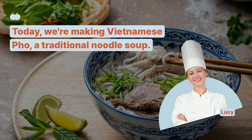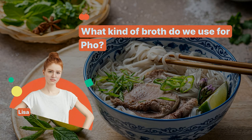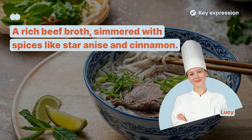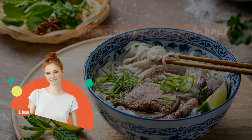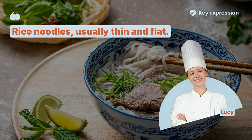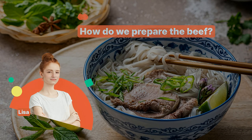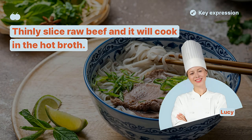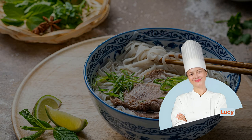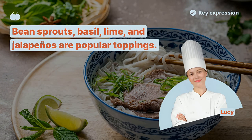Today, we're making Vietnamese pho, a traditional noodle soup. What kind of broth do we use for pho? A rich beef broth, simmered with spices like star anise and cinnamon. What type of noodles are in pho? Rice noodles, usually thin and flat. How do we prepare the beef? Thinly slice raw beef and it will cook in the hot broth. What other ingredients are added to the soup? Bean sprouts, basil, lime, and jalapenos are popular toppings.